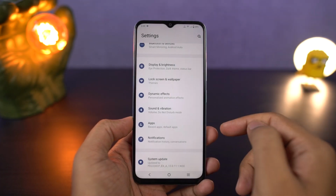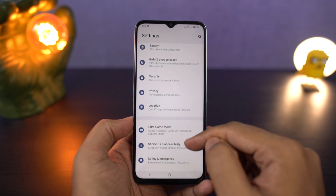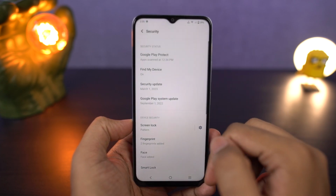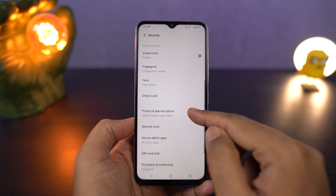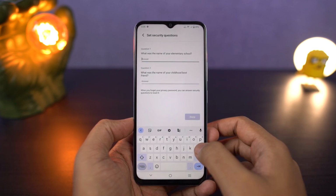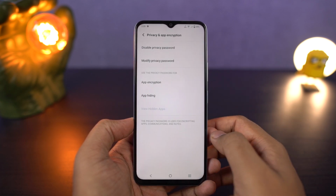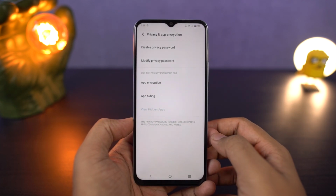Next, we have an inbuilt application to lock applications. Now for some security reason, if you want to lock applications, net banking applications, or in some cases if you want to even lock games, you can do that using this feature. You just need to go to security settings, app and encryption. For the first time, you need to give it a unique password, and this password can be different from your lock screen password. Now select the applications that you want to lock, and you can also select on what basis it should be locked.